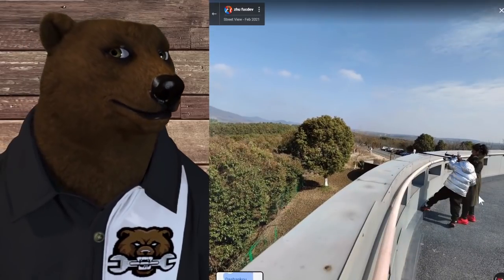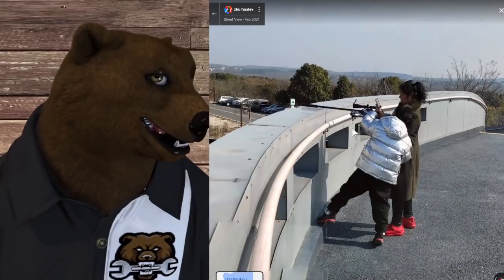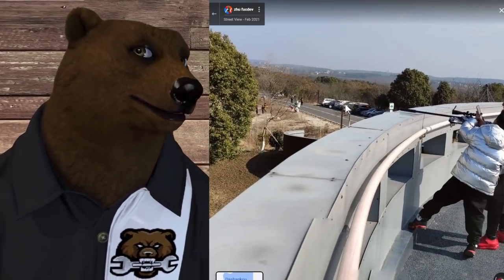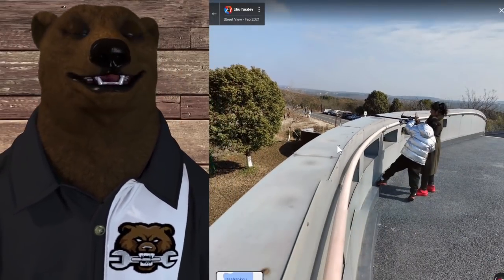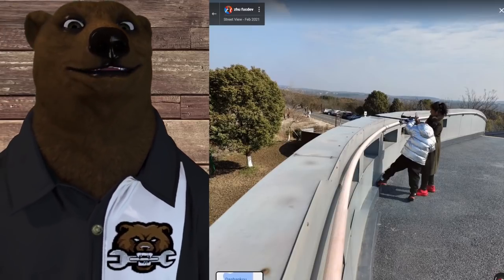What the snot is going on? Whoa. Check that. I'm at a loss for words. I don't know what to say. Oh, check this dude out. Hands up, don't shoot. Apparently, plinking at tourists in Nanjing is a thing. Who knew? Anyway, the bear kids.